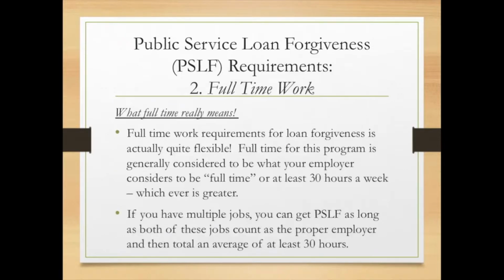Okay, now requirement number 2 is full-time work. What does full-time really mean though? If you read the fine print, you'll actually be happy to know that full-time in terms of public service loan forgiveness has a little bit of flexibility. So full-time for public service loan forgiveness is what your employer considers to be full-time, or at least, quote, 30 hours a week, whichever is greater.